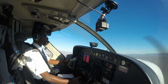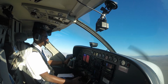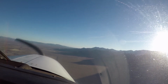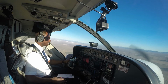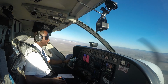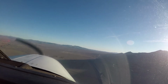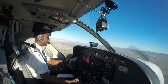Alright, so they prefer runway 33, so we're going to go ahead and enter a left downwind for runway 33 at Inyokern. Inyokern traffic, Bac Valley 7654 is a Caravan, 6 miles to the north. We'll be entering a left downwind for runway 33, Inyokern. Alright, let's go ahead and get our flaps in. Inyokern traffic, Bac Valley 7654 is a Caravan, left downwind, runway 33, full stop landing, Inyokern.